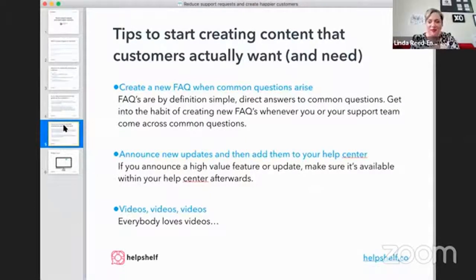But get into the habit of announcing things, and that's a broad type of thing, and it will vary, as I said, depending on the type of business that you operate. If it's a SaaS business, a software business, you might literally be announcing a new feature or new update. If you're a service business, it might be a change to your pricing or a new service or tier within your services that you're offering. But get into the habit of announcing these things.